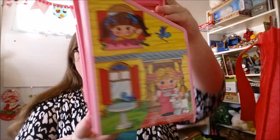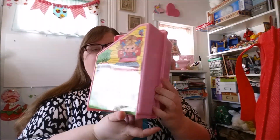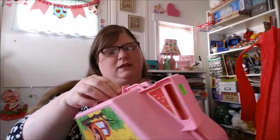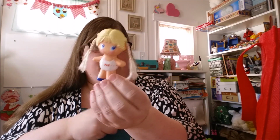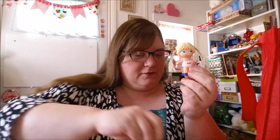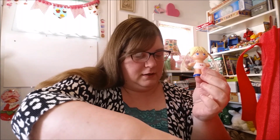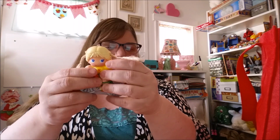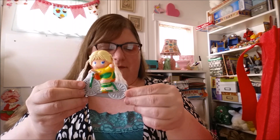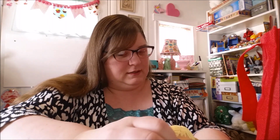And this is a Dolly Pops house. And again, there's a lot going on here. But these Dolly Pops are little dolls that come like this with just their underpants, and then you get a whole bunch of different little outfits and stuff that you can put on them. So like this one's riding a bike. And let's see, I think there's like 8 or 9 actual dolls in here.